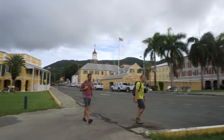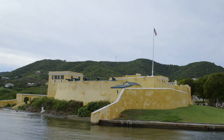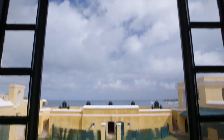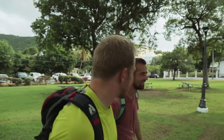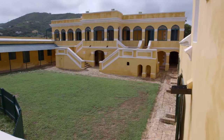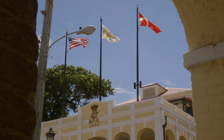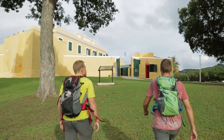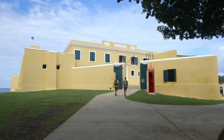Our first stop is Christiansted, the capital of St. Croix, where you can check out what life was like here during the 18th and 19th centuries. This wasn't even an American territory until the early 1900s. 1917, to be exact. That's when America bought it from Denmark in order to have a stronghold in the Caribbean during World War I. It's so crazy that there's a fort here.